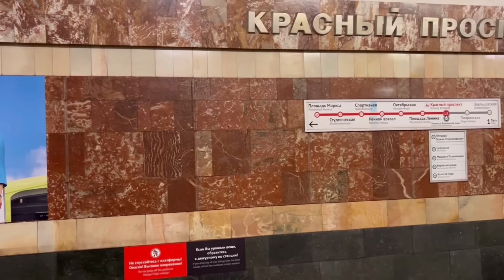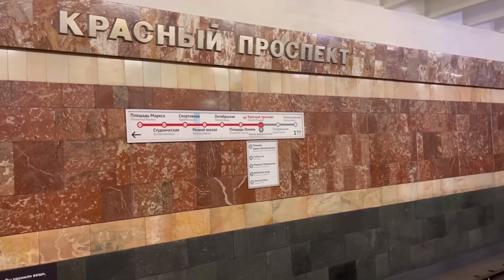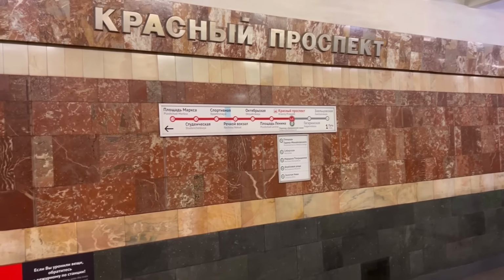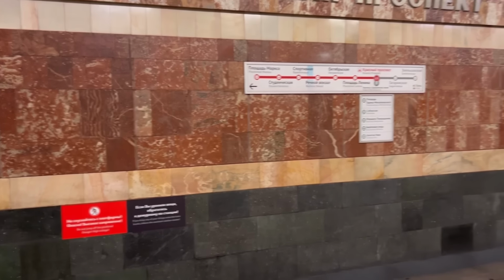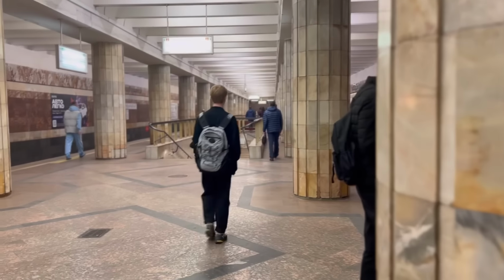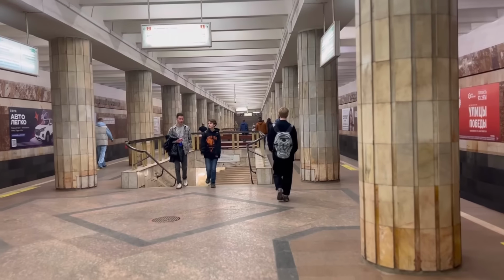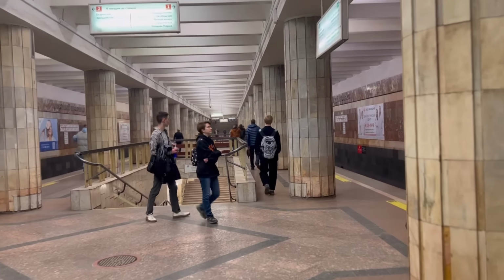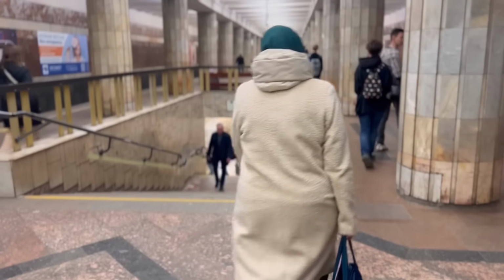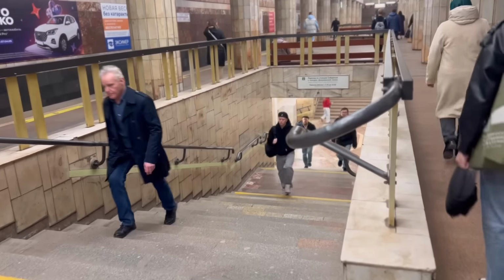And well, the metro in Novosibirsk is not very big, just 2 lines. One of them has 9 stations and another one even less, like 5. Yeah, 5. But this is also an old Soviet metro, and everything pretty much remained as it was when it was built. And actually we are on the station, which is the transfer to another line.